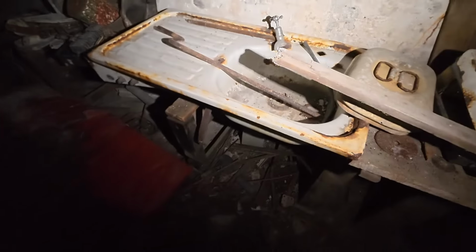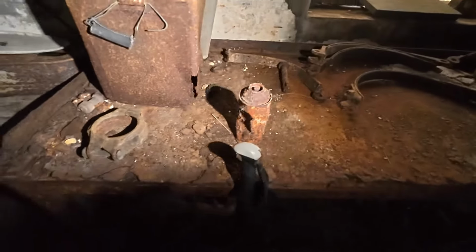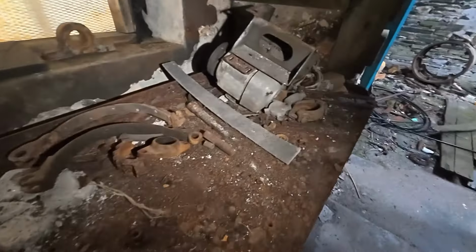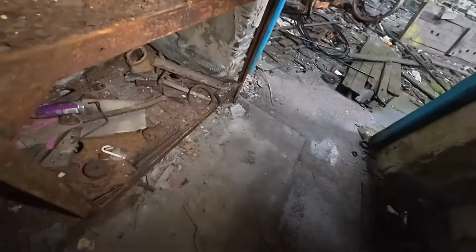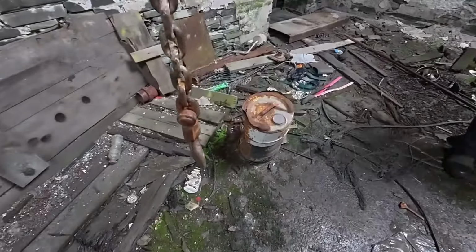It's obviously for washing and cooking. That's really scary. Woo. Big grappling hook. I wonder what was hanging off of that.